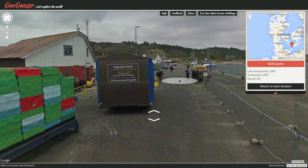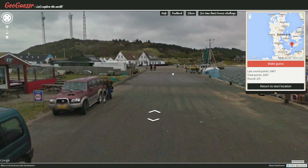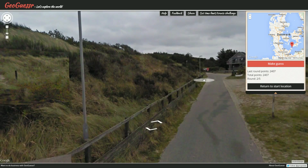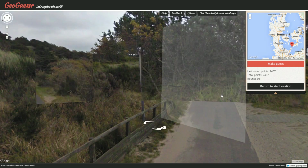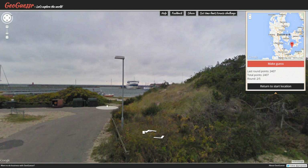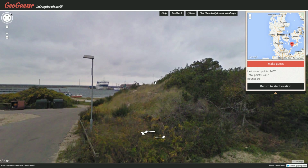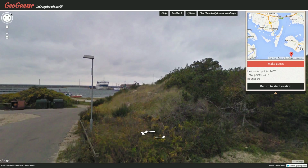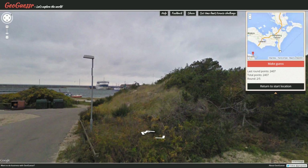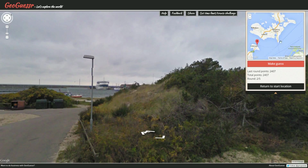Alright, well, where do I go? I guess I just have to go in Denmark somewhere. I have no idea where. I can look and I can see that the open water seems to be to our east, which is a slight bit bizarre. So I guess that means I'm gonna go with something like this. No, that doesn't really make any sense.